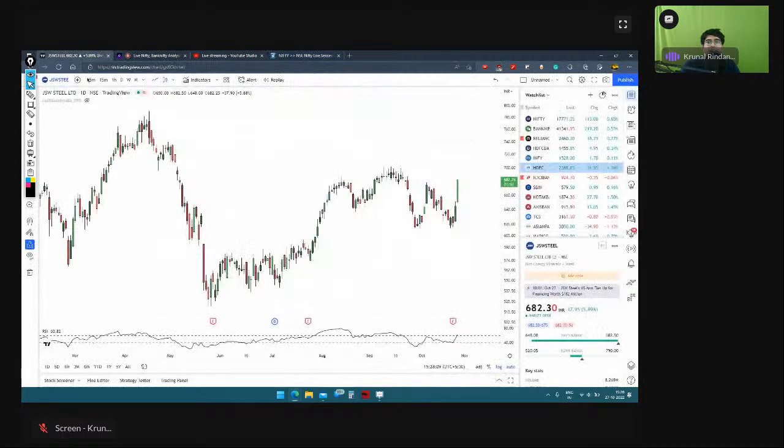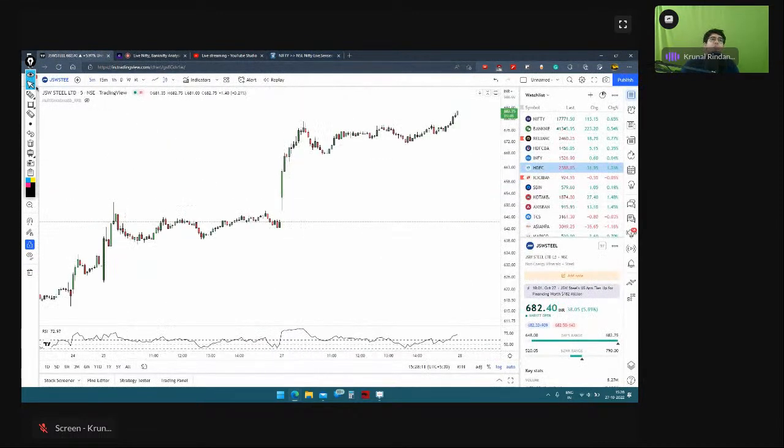Let's see आज कैसा किया है. We can see it was a gap up. Momentum was there throughout, और starting से ही वो फिर momentum वो follow कर पाया, which is an interesting thing.